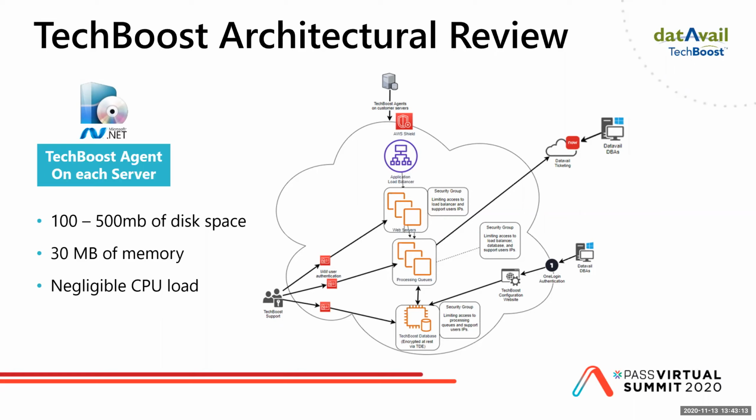The different web servers talk to different queues. For example, database inventory and job inventory are basically collecting information on what needs to be monitored. So those inventories go to different queues. Once the information is collected, we start monitoring jobs and database status checks. Those status checks go to different queues and get processed. Ultimately, everything goes to the TechBoost database, which is encrypted at rest via TDE, a SQL Server feature.